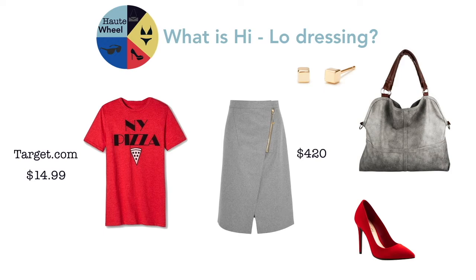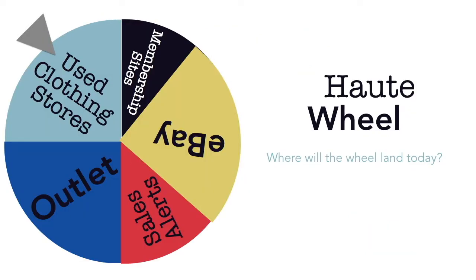The two bookends of the outfit are the high-end piece, that $420 skirt, and the low-end piece, that t-shirt from Target, to create, like I said, stunning style results. However, for most of us, that $420 skirt is going to be outside of our price range. We need something a lot lower to work with our budget. So this series is going to be about helping you to find those designer pieces at a discount, right? To help you out with that. So here we go. This is this episode of Haute Wheel.